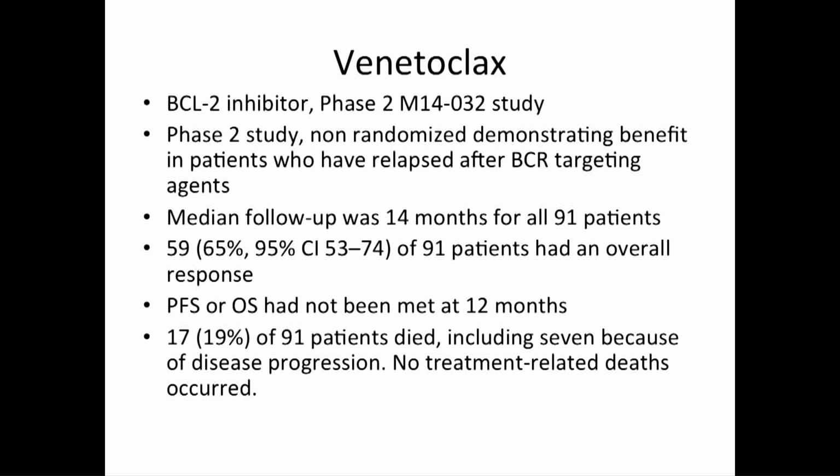All right, so venetoclax, which everyone's going to want to hear about. This is what is now available for us in patients who have relapsed after treatment with a BCRI, or who have progressed on or are intolerant of a BCRI. There's excellent data supporting its use in this small group of patients, and this is truly an unmet need.